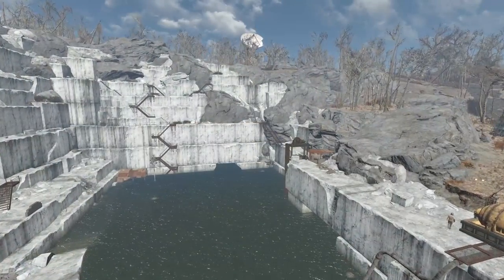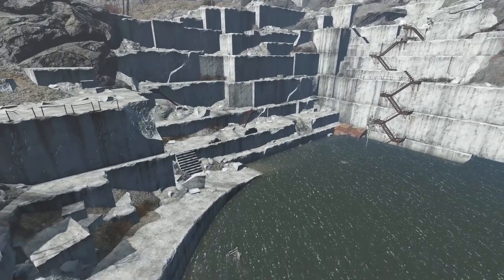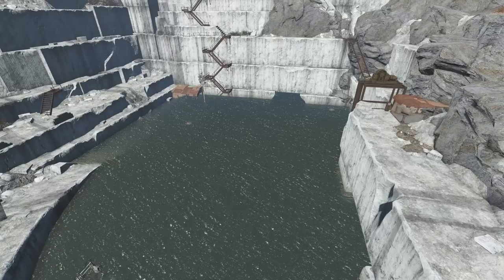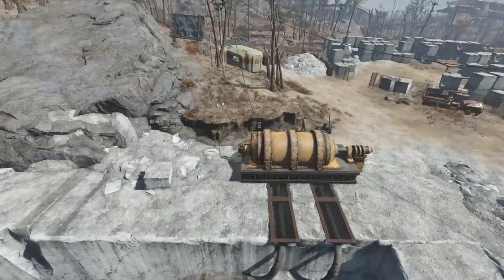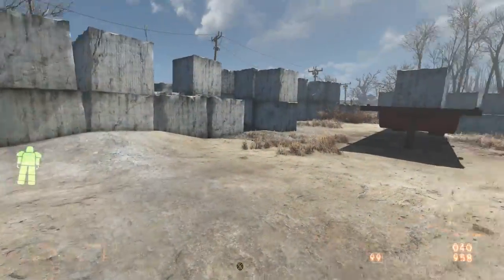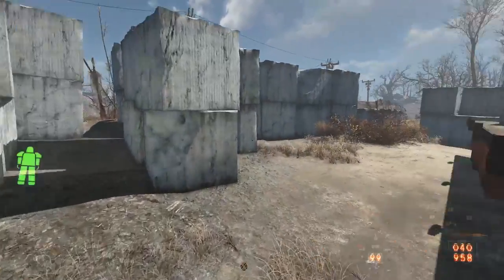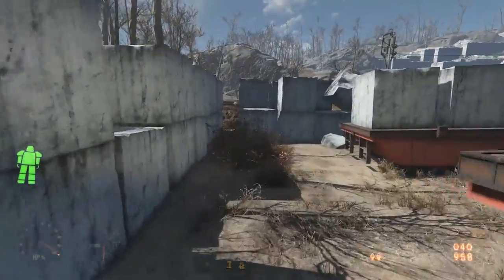The quarry is large, but it's flooded with water. It cuts into the rocks climbing up the hillside, and then goes deep down into the earth. We don't really know how deep. The water is too opaque, but we can tell that this was likely a marble quarry. Right next to the quarry, we see a whole bunch of blocks of what appears to be marble. Looks like before the bombs dropped, the operators of this quarry were finishing these stones for shipment.